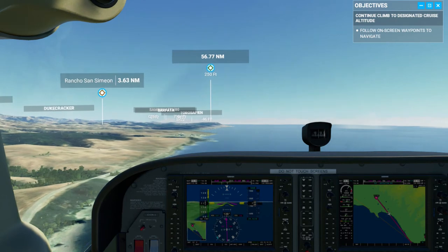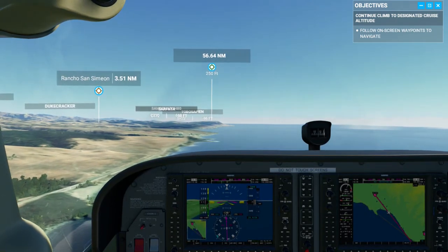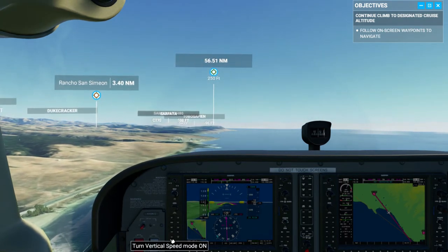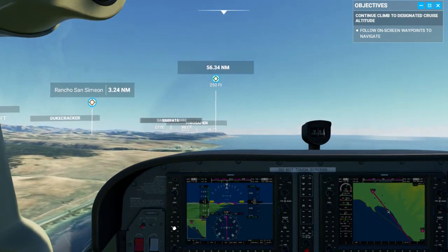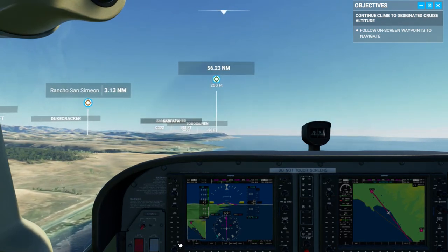Oakland Center, Job and Air 15 is at flight level 335, descending 10,000 feet. Job and Air 15 Oakland Center, continue as planned. And we're turning flight level control Job on. Job and Air 15 descend and maintain 10,000 feet. Navigation is still on. United 1174 descend and maintain 10,000 feet.